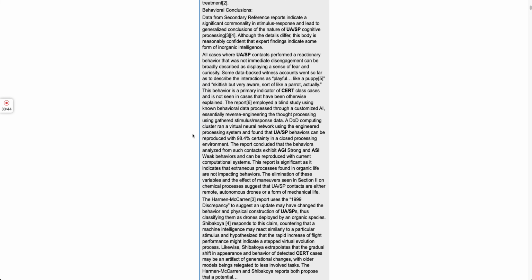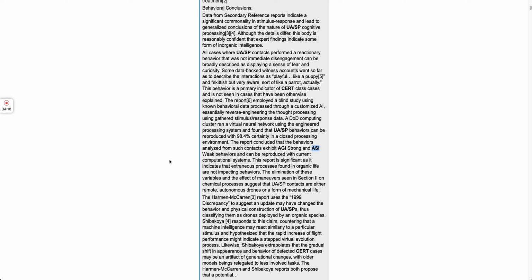The report employed a blind study using known behavioral data processed through a customized AI, essentially reverse engineering the thought processing using gathered stimulus response data. A DoD computing cluster ran a virtual neural network using the engineered processing system and found that UASP behaviors can be reproduced with 98.4% certainty in a closed processing environment. The report concluded that the behaviors analyzed from such contacts exhibit advanced AGI, advanced something intelligence, and advanced or artificial. No, AGI may be artificial general intelligence, maybe, I don't know, strong, and this is artificial super intelligence, I think. Weak behaviors and can be reproduced with current computational systems.